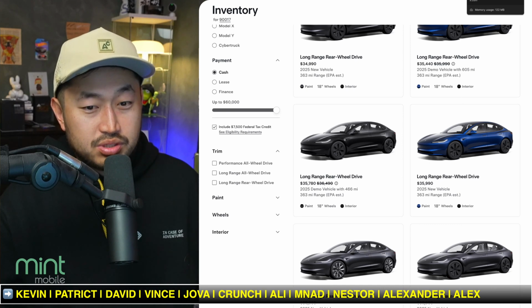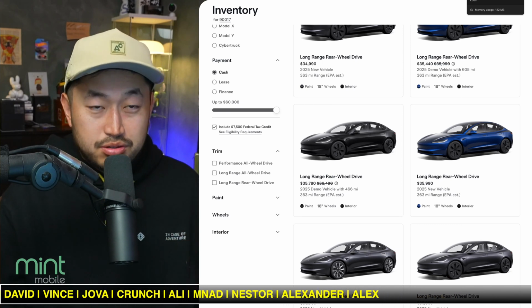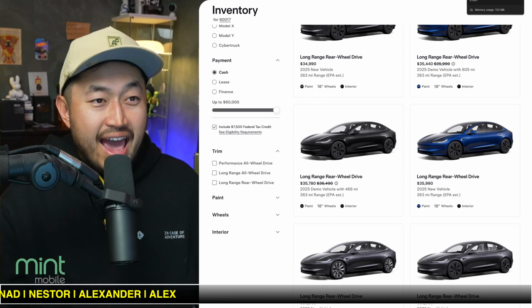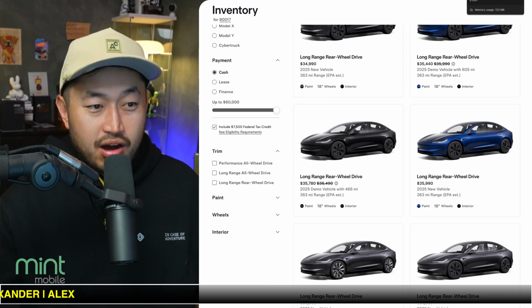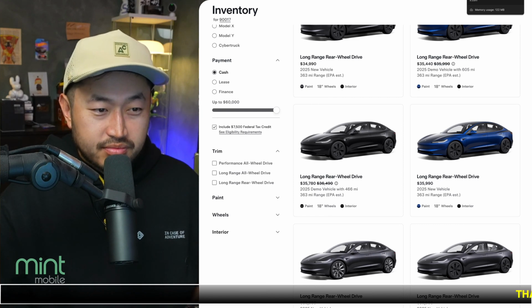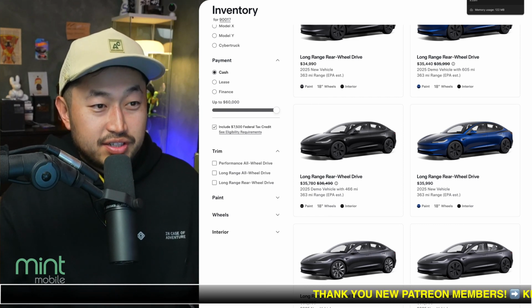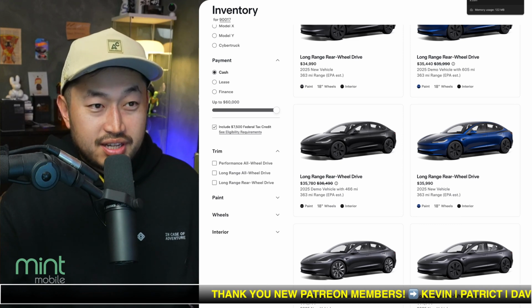So hopefully this was a good guide for anybody brand new to buying a Tesla. I know there's a lot of new people that might be interested right now, and this was a guide specifically on Model 3. Of course, each model out there is going to have a different set of discounts and different set of rules, I guess, so to speak.